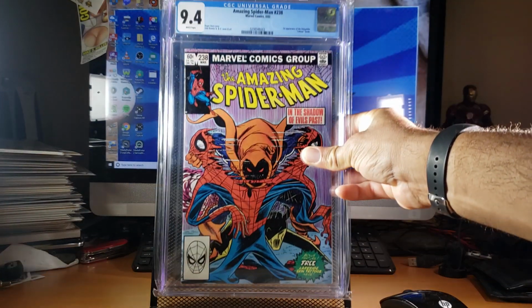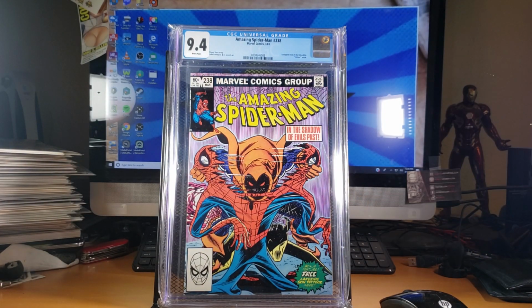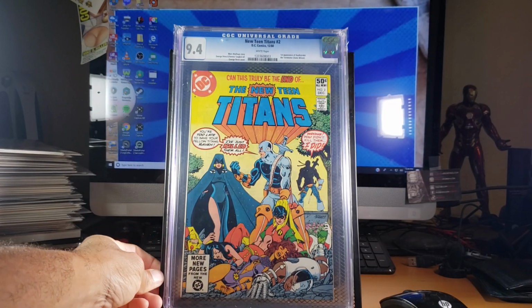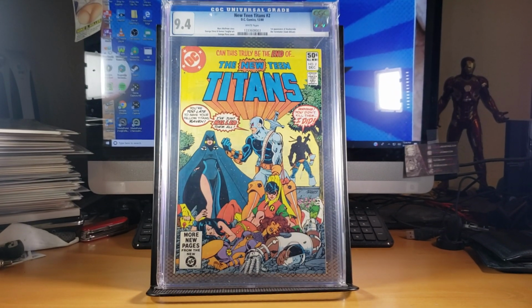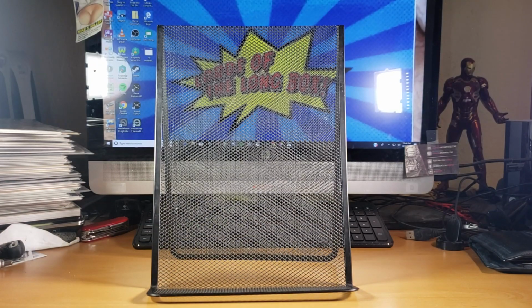#4, gotta be Amazing Spider-Man 238. Slab, CGC 9.4. First Hobgoblin. New Teen Titans #2. That is a CGC 9.4, and the first appearance of Deathstroke. Probably gonna look to upgrade this one at some point.